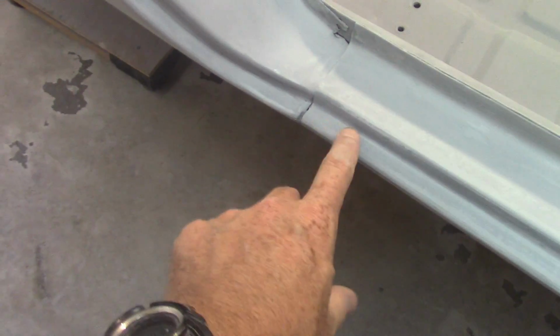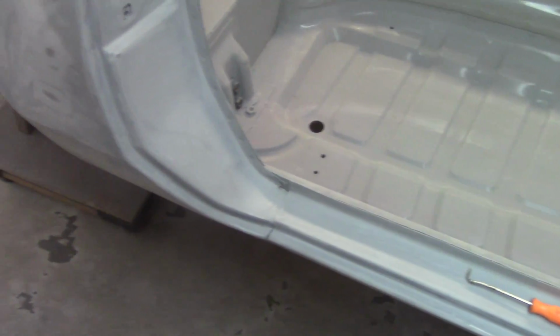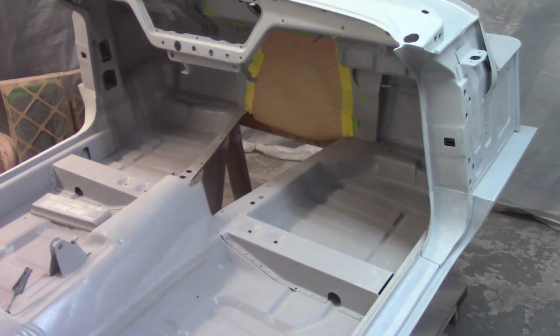I also think I am going to cut right on this seam here and cut this little piece of the sill out. I probably will regret that, but I just essentially consigned myself to the cars not getting on the road this season. But anyway, I'm going to go ahead and take care of a lot of that stuff today.